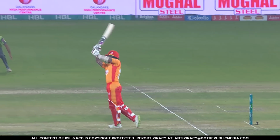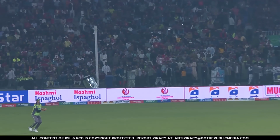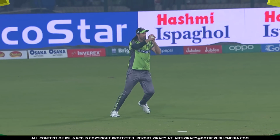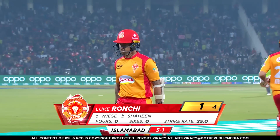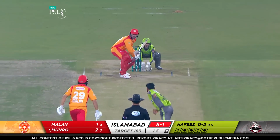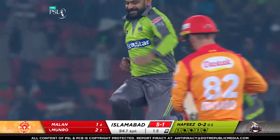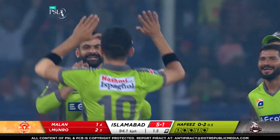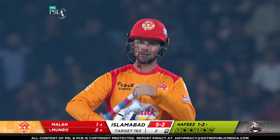Well, up until that point, he hadn't hit a boundary, and you know Luke Ronchi doesn't like to be kept quiet. Didn't get enough of this, easy catch for David Wiese. So the dangerous Ronchi is out for one. It's 3-1. Yeah! Pressure on, and pressure's paid off. Hafiz has got the breakthrough, and Lahore have had the perfect start in this power play. Both openers now dismissed.